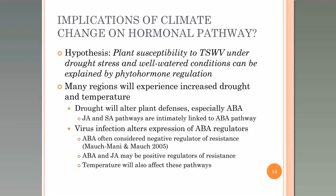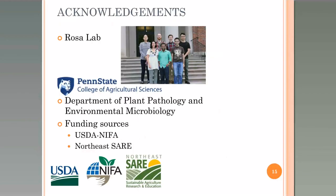But here I'm seeing that soon after inoculation, the expression of abscisic acid and jasmonic acid pathways may be positive regulators of virus resistance. And we know that abscisic acid responds to temperature stress as well. So I believe in my Northeast SARE project, I will see some variation at these different temperatures.